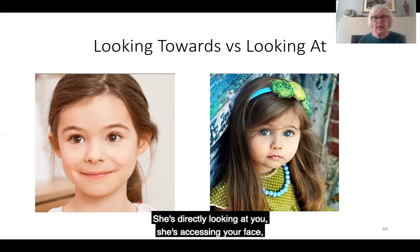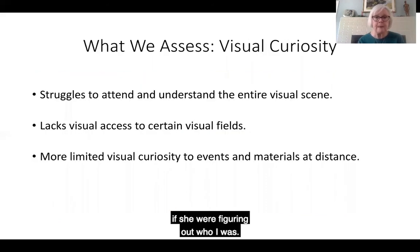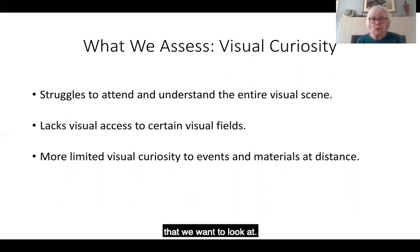She's directly looking at you. She's accessing your face. And of course, you'd see a shift to the elements of my face if she were figuring out who I was. Visual curiosity is a really important area that we want to look at.